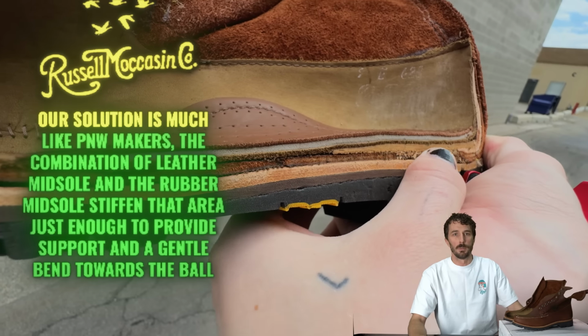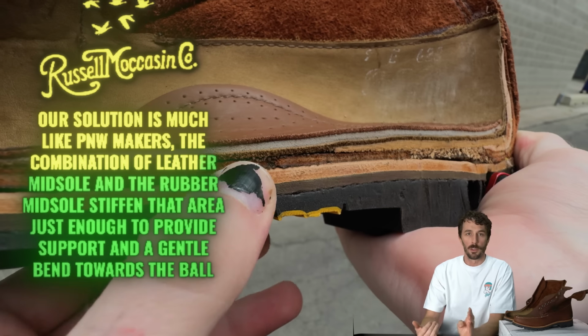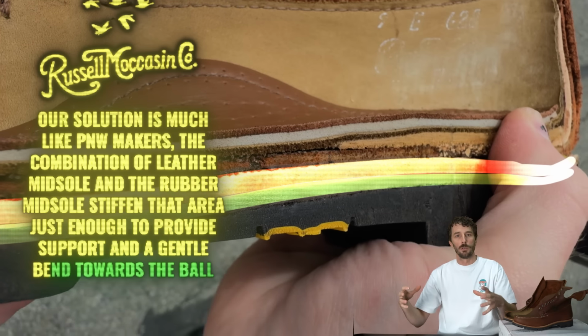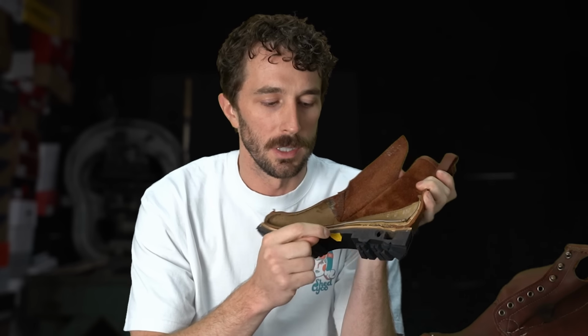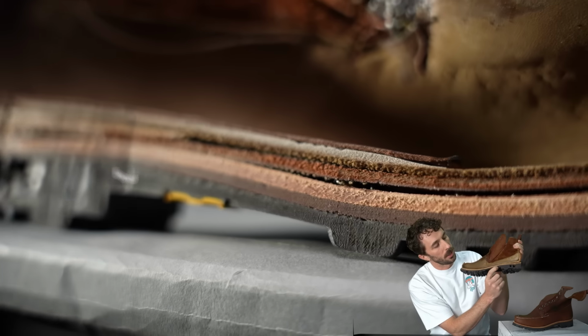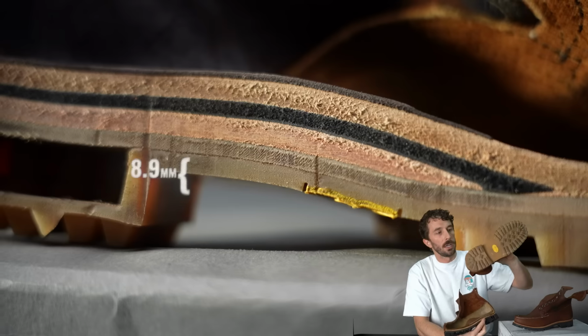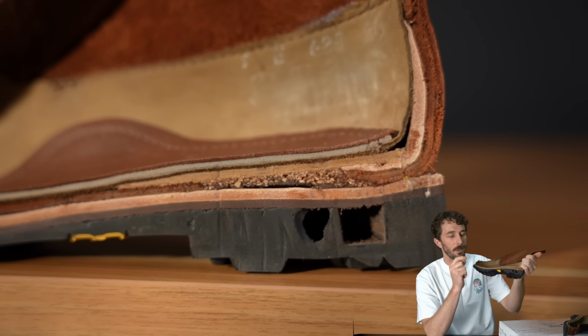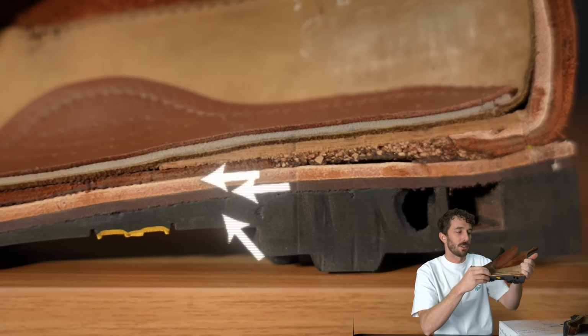Our solution is much like Pacific Northwest makers. The combination of leather midsole and the rubber midsole stiffen that area just enough to provide support and a gentle bend towards the ball. And something I didn't notice till we cut it in half was this outsole is specifically designed to support that arch area where you might not need a shank, because look how much thicker that is compared to its even luggier and more rugged counterpart that's really thin. It's built up so you don't have to have a shank. So those two layers plus the outsole act as the shank for this boot.